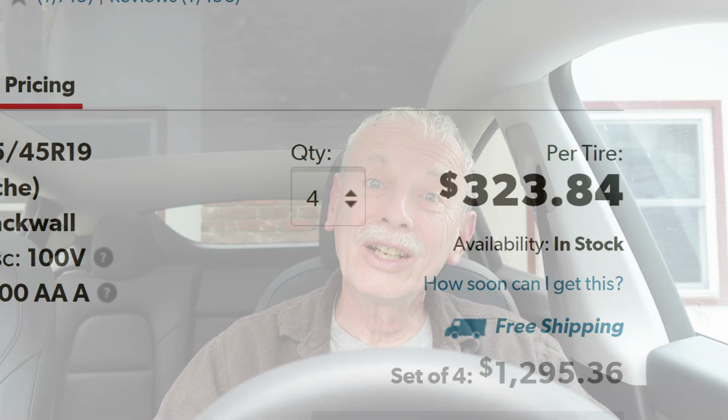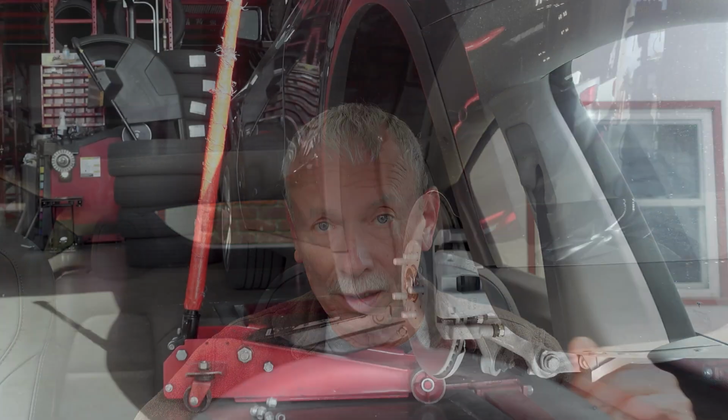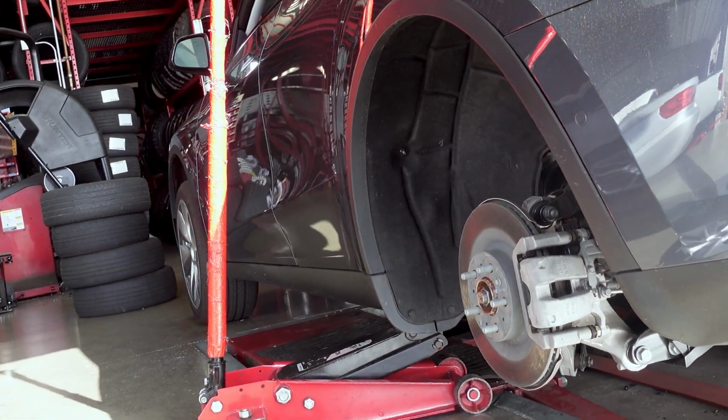So I drove down there and they took me in within 5 minutes of my appointment. Young man Jesus actually fixed the tire for me. Jesus used a jack pad and then a manual jack, just like the Tesla manual says you're supposed to do it. Get the tire off, put the patch on it. Then he put the tire back on the rim.